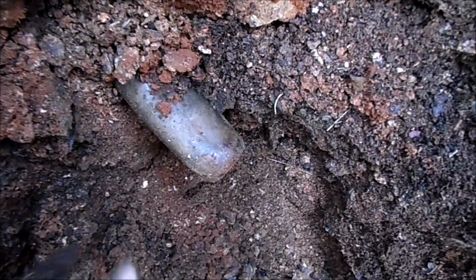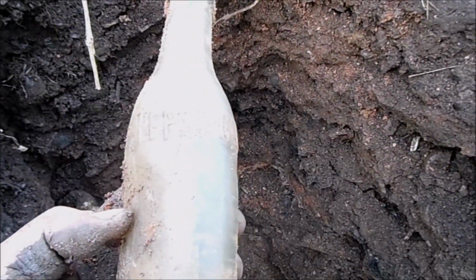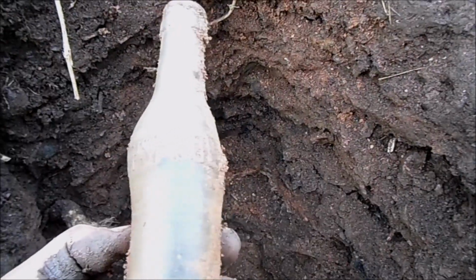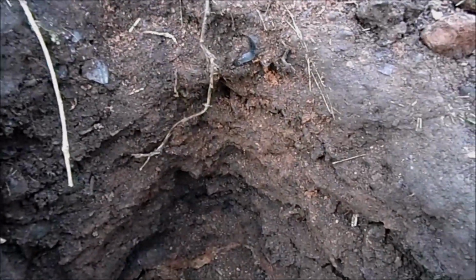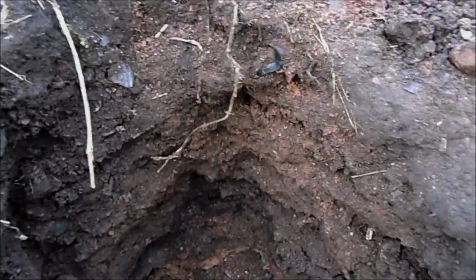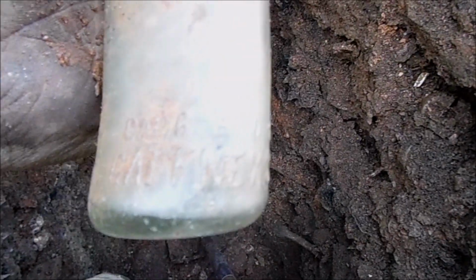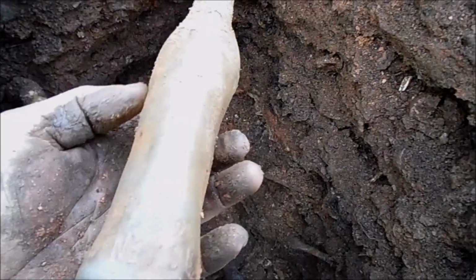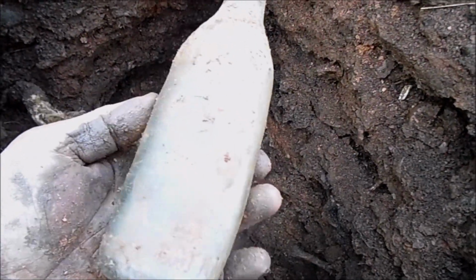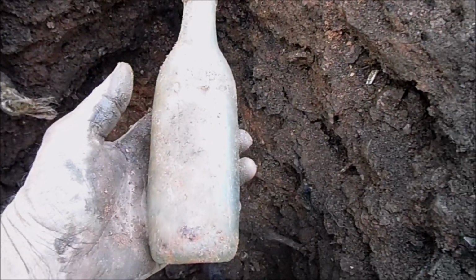Okay, looks like another soda, but it's melted. Oh, I see Pepsi on that one. It's just a block print one. But the fact that it's from Gaffney is pretty good. Yeah, there's the Gaffney on it. So, yet again, a weird melted one. I'll hope to get $10 for it, but I'll settle for $5.